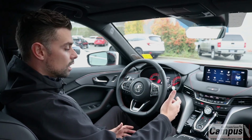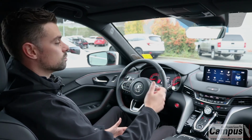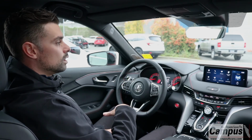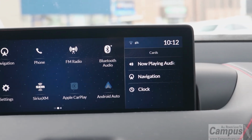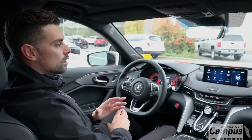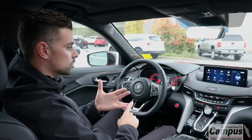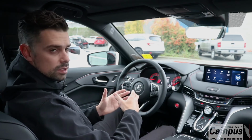Now, again, with the tech, you're always gonna have the latest and greatest with Acura. You will have Apple CarPlay, you will have Android Auto, you will have a much better updated navigation system to where you can actually talk to it. I know a lot of times in the past, the navigation systems that are built in the hard drive, they haven't been good. Unless you've had the real address, the postal code, the zip code, to where you could put it in, it was extremely hard to find places.